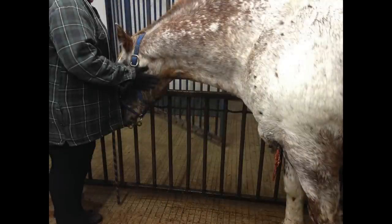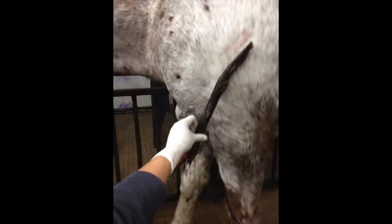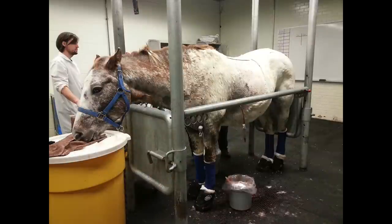So that means that he had fluid in his chest that we had to drain, and also he had air coming from the wound into his thoracic cavity.